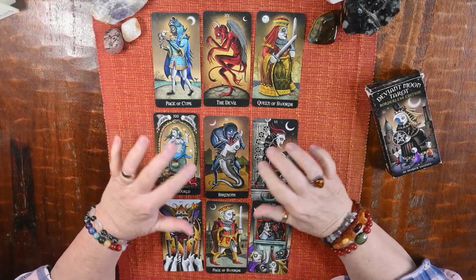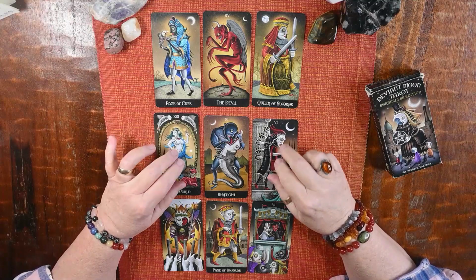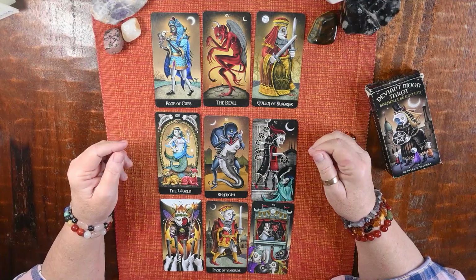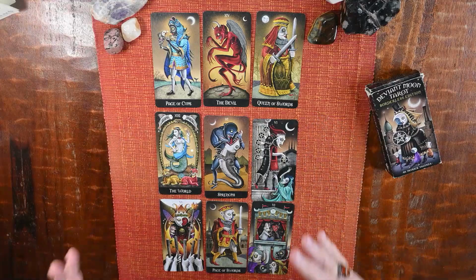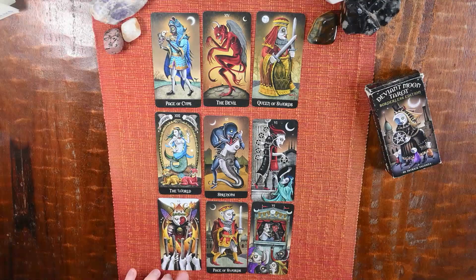Kind of interesting. In between, what is it? The Strength card. So it's almost like trying to keep these things in balance. Again, okay. So we like to look at this. Also, now here we have something interesting down here. I'm going to go down to the bottom, and we see a victorious card here.